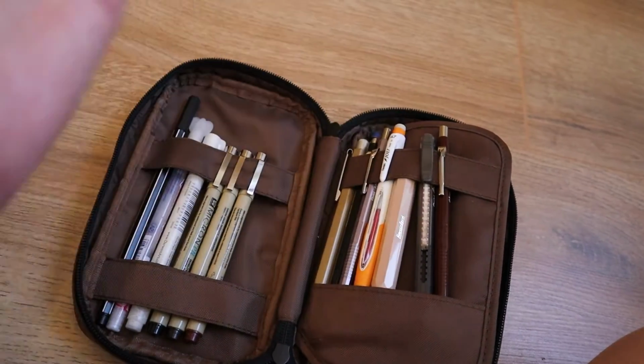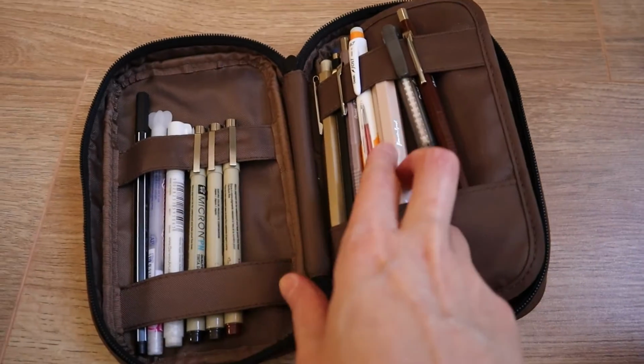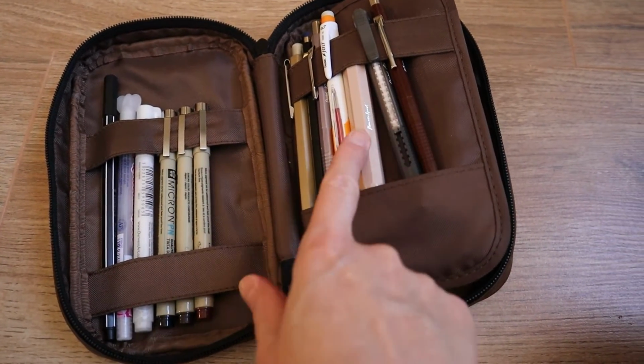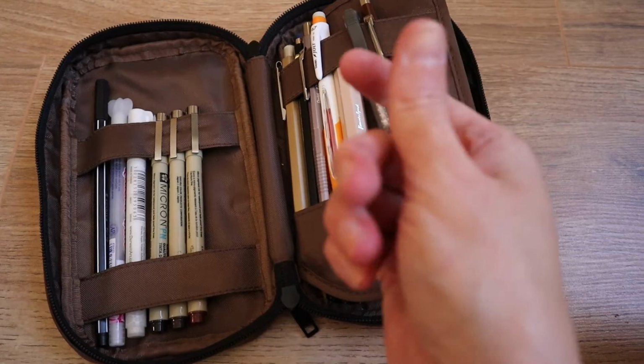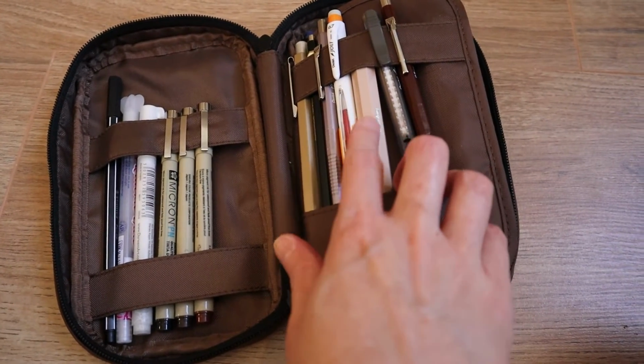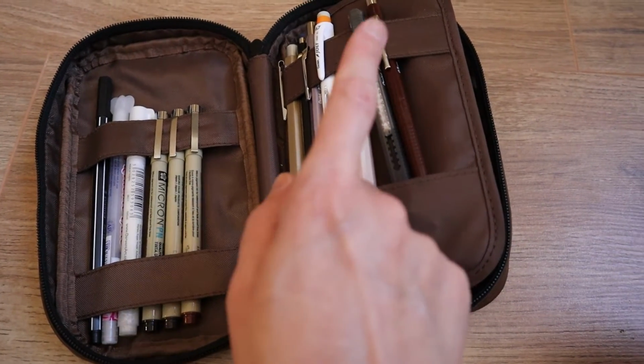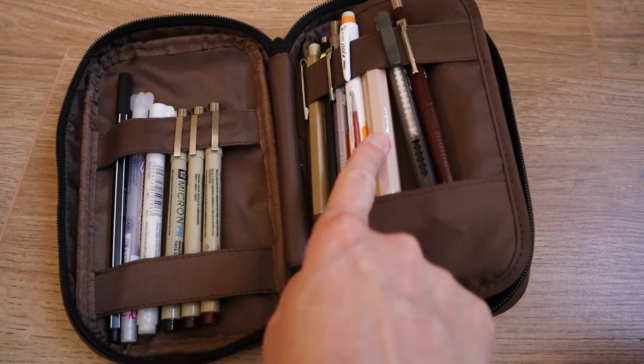I like this a lot because if you've seen my August haul, you know I've been having a lot of trouble with this joint in my thumb. So it's actually easier for me to draw right now with these thick guys. I also have another one which is clear, bright orange.